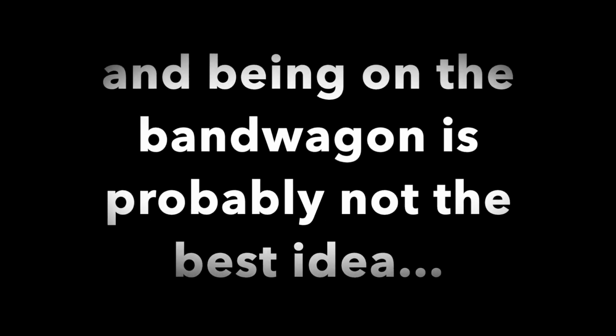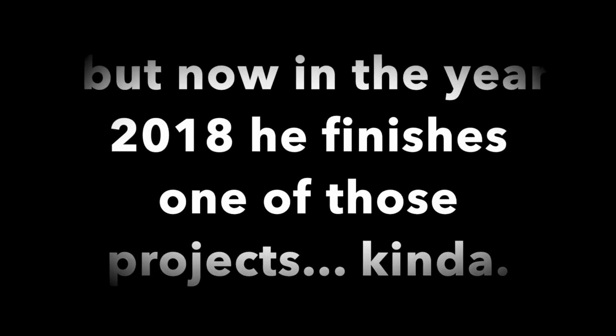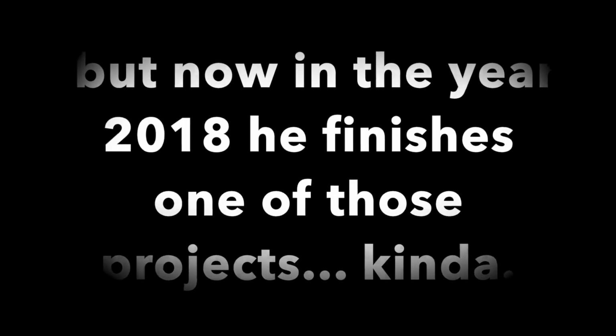Back in the year 2016, there was a Lego customizer who felt like he needed to make custom minifigures from upcoming superhero movies to stay relevant. But there were too many movies coming out that year for him to keep up with. He soon realized that these movies he was making figures from turned out to be utter garbage, and being on the bandwagon probably wasn't the best idea. But now in the year 2018, he finishes one of those projects.